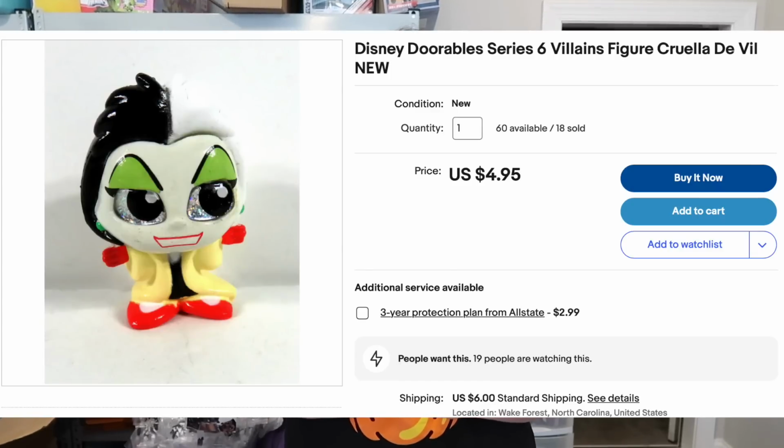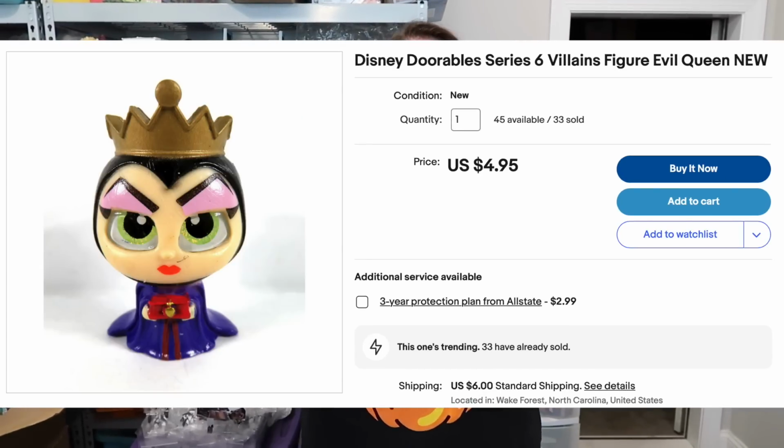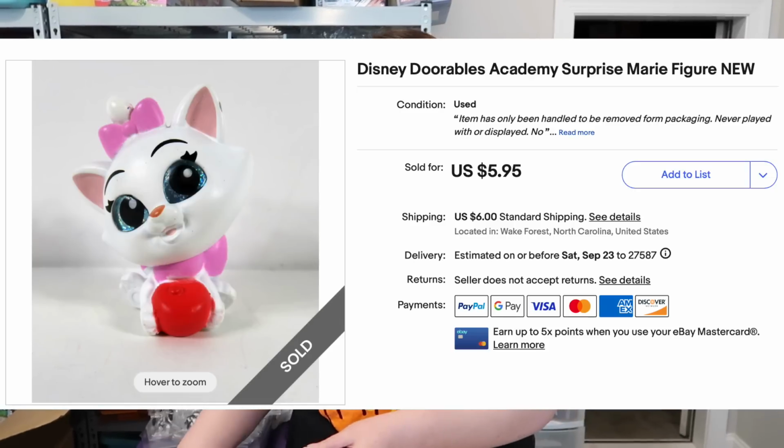And then a lot of three small little figures. These are Disney Doorables. We have Cruella, the Evil Queen, and Marie here. I lost the Evil Queen. These sold for $15.85, I believe it was, for all three. The customer bought three of them. I will find the other one before it's time to ship.